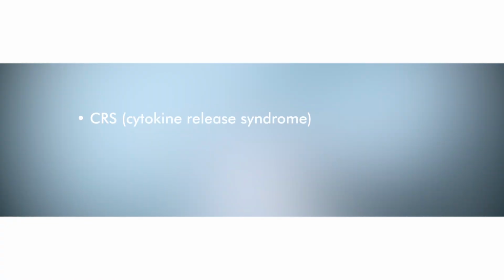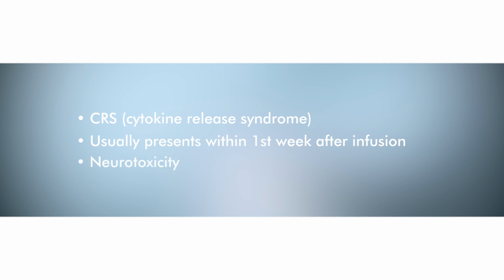After the infusion, there is a chance the patient can develop cytokine release syndrome, or CRS. CRS is a known side effect for any CAR-T cell product and can make the patient quite ill. It usually presents within the first week after infusion and can cause fever, low blood pressure, or trouble breathing. The patients could also develop neurotoxicity, which is another known side effect, and that can cause confusion, difficulty speaking, and in more severe cases, seizures.